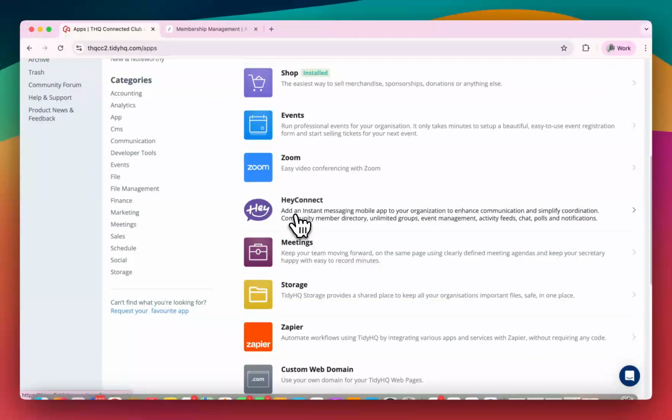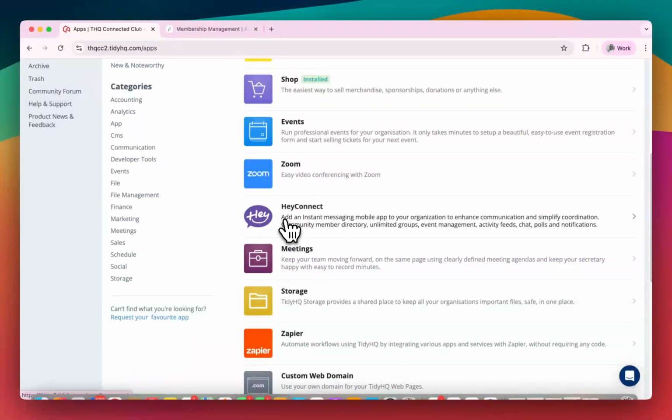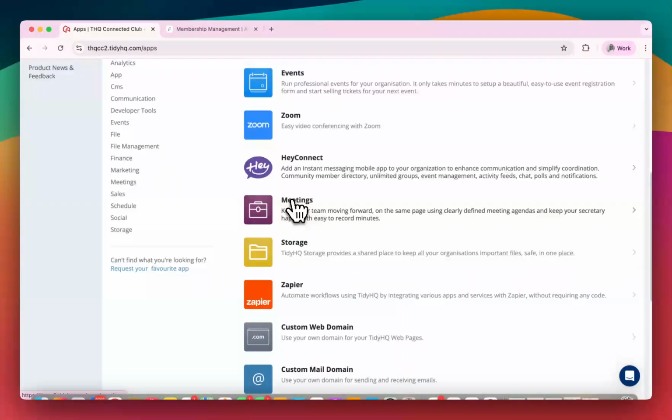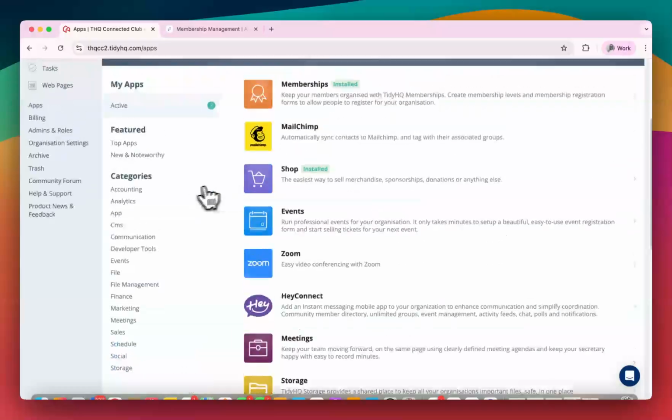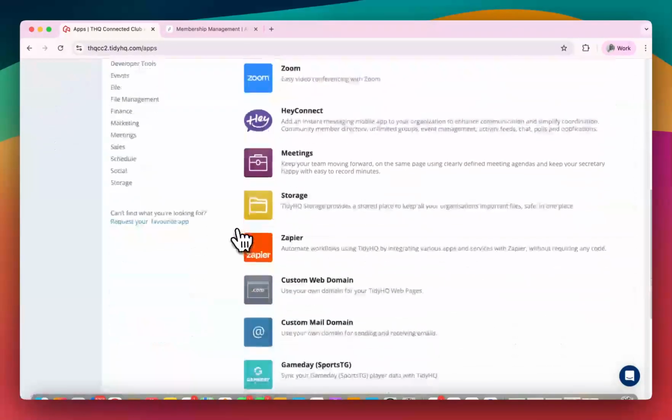TidyConnect is an instant messaging mobile app. So we integrate with them as well. It's a really easy tool to use. So instead of using Facebook Messenger or like WhatsApp, you can use TidyConnect, and it will carry over your groups from your contact section here. So it will use all those CRM details.